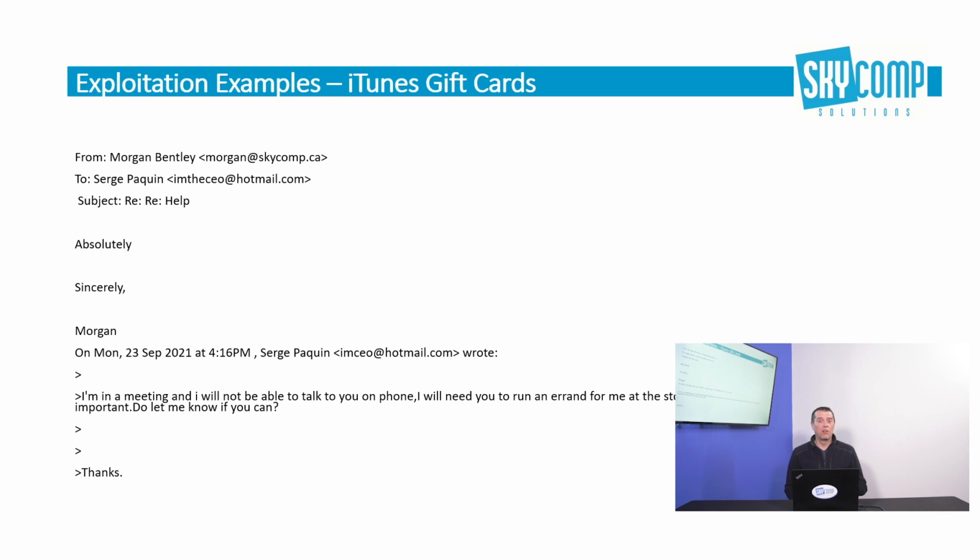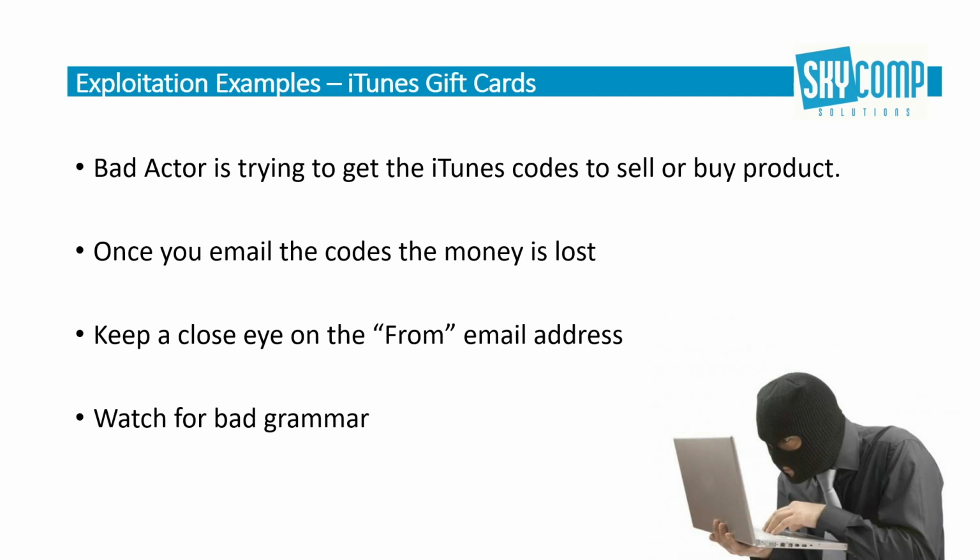So you want to be looking for weird language, a bad email address, or not the standard email address you'd expect coming from somebody. You want to look for bad grammar. They don't have their regular email signature that the person you deal with has all the time. And anytime your spidey sense, like I like to call it, tingles for you a little bit on an email address, the best advice we can give you is call that person and have a quick conversation with them. It could save you hundreds, if not thousands of dollars. So again, in the end, they're trying to get the iTunes gift cards. Once you send those codes, the money is lost. You want to keep a close eye on the from email address, and you want to watch for bad grammar.